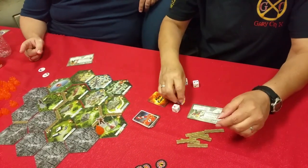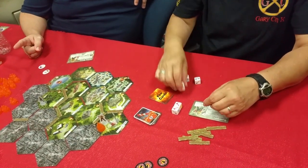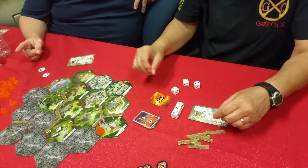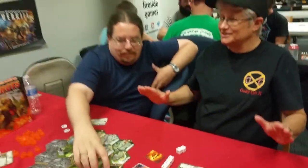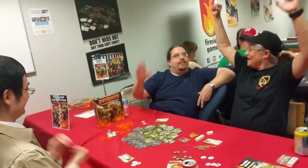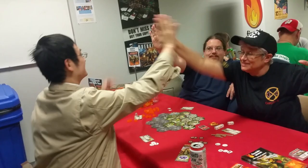Either the axes, two axes are good. And the fireman is good. The fireman is good. And the hose is good. That's enough. That's enough. Woohoo! Yeah! Nice shot. Seven of the eight.